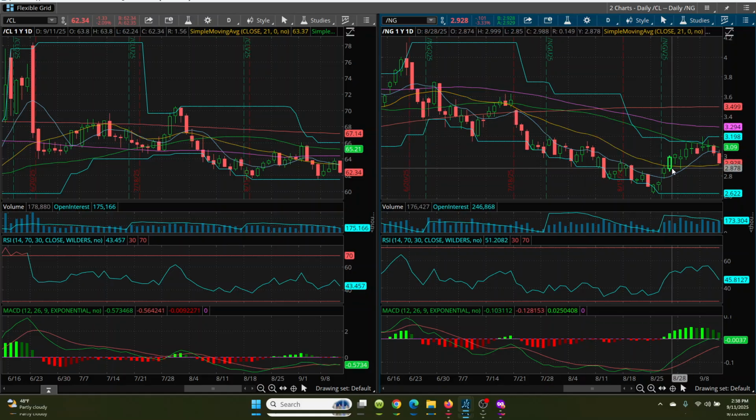Okay, if it does hold, then it could be a nice good scalp all the way back to that 8-day. So today, when those futures open, watch today's candle. 306 on the high side, 292 on the downside, and then watch that key 21-day, watch that key 8-day. Let's take a look at the indexes.